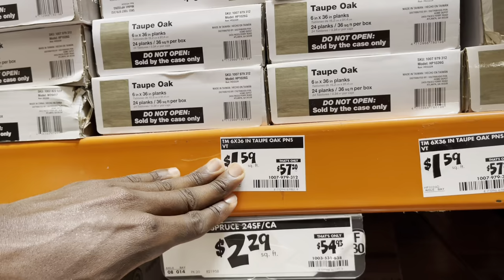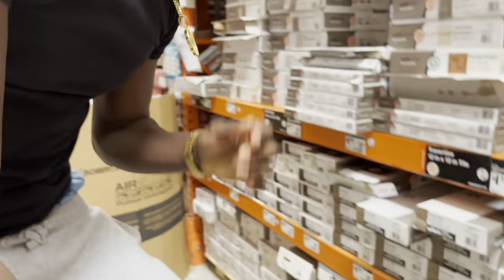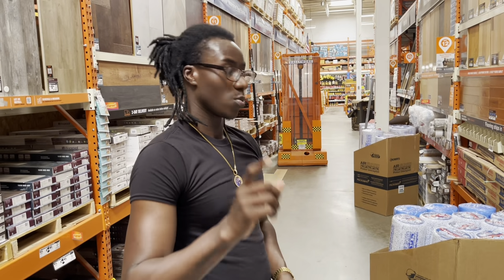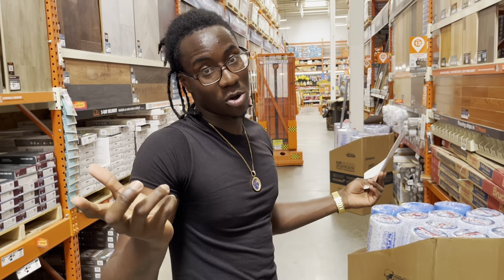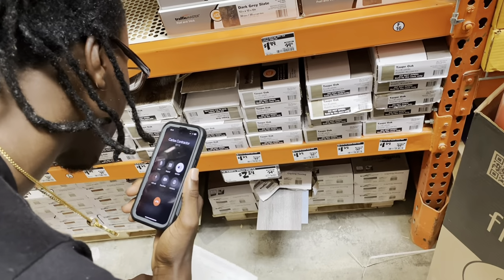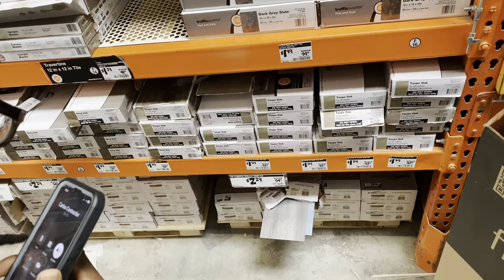This is what you're looking for. You want the cheapest item to put in your apartment, right? So I think that's what we're going to get. We're going to come right back and I'll show you what I bought. I'm going to call my contractor and see what he's saying, see if it's a go or not. Flooring, I think it's the same price.